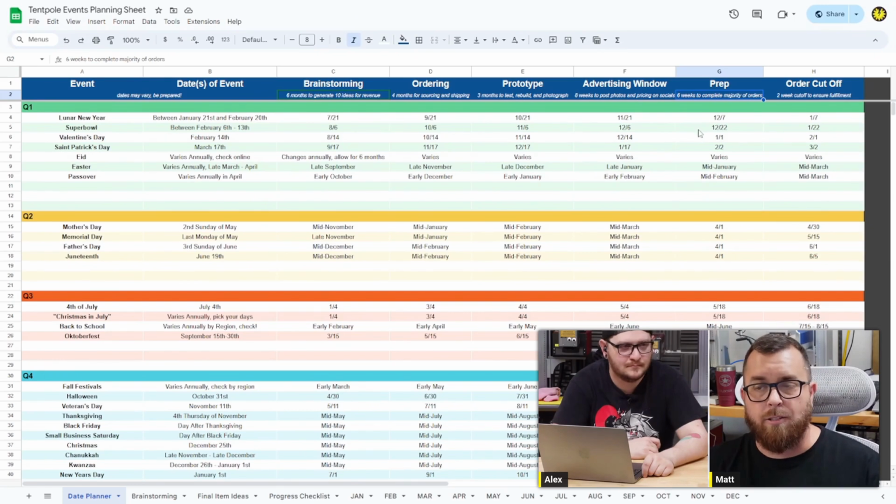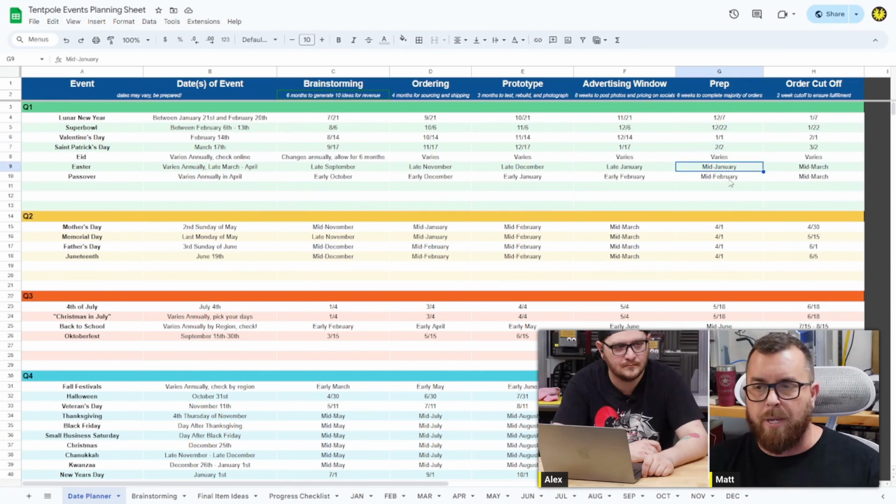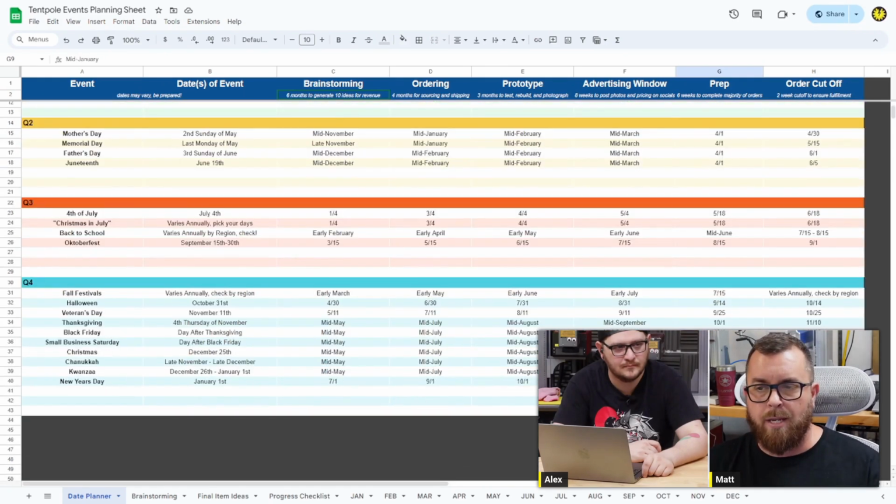Taking a look at this next window in our sheet is the prep window, and basically 6 weeks to complete the majority of your orders. And again, that's from the actual event date. So if we're looking at this, you're a month and a half away from the event date. About 4 weeks is when you should be either receiving, completing, or working on wrapping up the majority of your orders. And we basically went through and we gave you guys a rough estimate. Again, you can decide to work as far into this as you want.